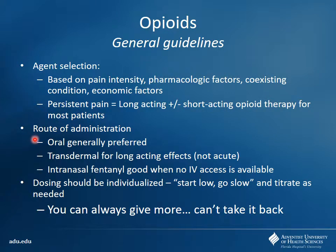Okay, so generally try to go oral if we can, but for more chronic pain patients, we will use a transdermal fentanyl. So that is one thing you may see patients on. One thing to note with the transdermal fentanyl, if you ever work with the formulation, a good patient education point is to not apply heat to the patch.